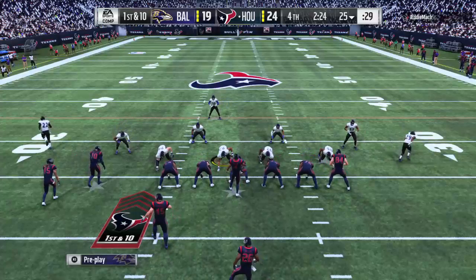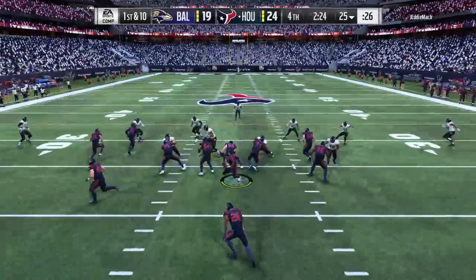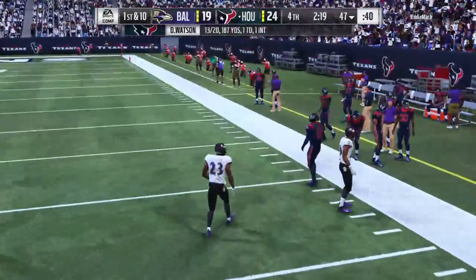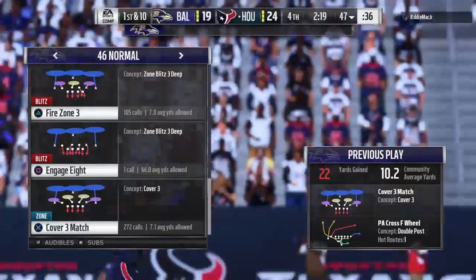Watson will bring up the Texans here, 1st and 10 at their own 25-yard line. Now a play fake here on 1st down. He'll buy some time right. The hook up on the right side to Hopkins. A good pickup there at 22.